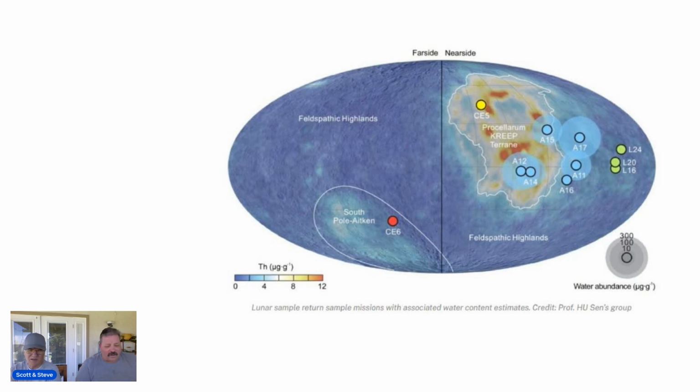Now, I did not know that they were bringing samples back to Earth. I did not know that. That is fascinating, instead of just analyzing there on the spot.